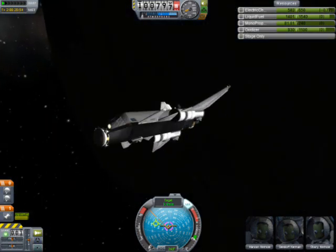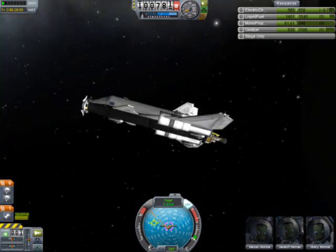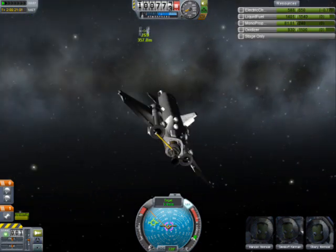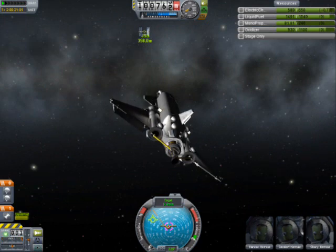So yeah, it's very nice. I've done a bunch of ground tests with it when it was on the ground, and so yeah, so far it worked pretty good. Worked to what I wanted it to do.